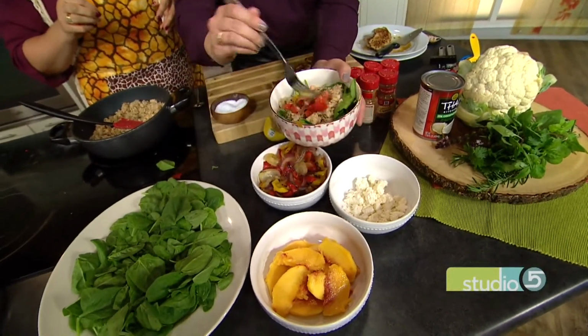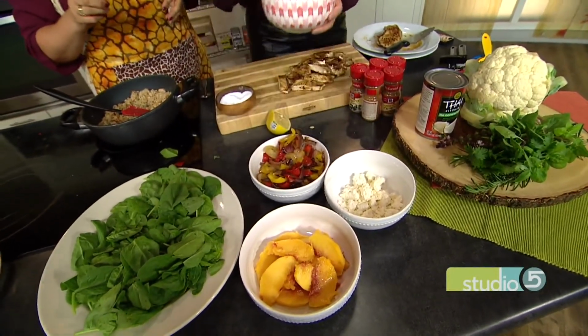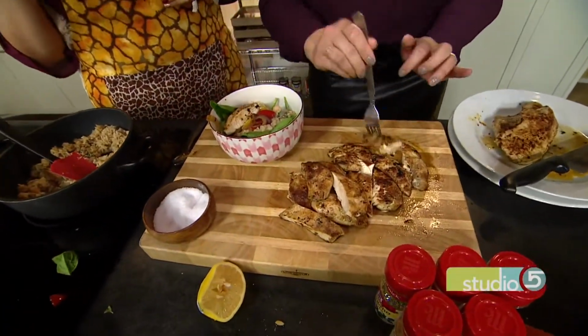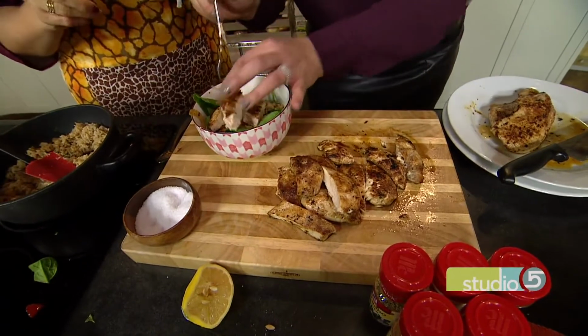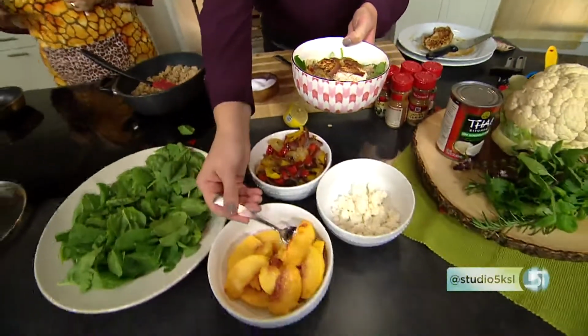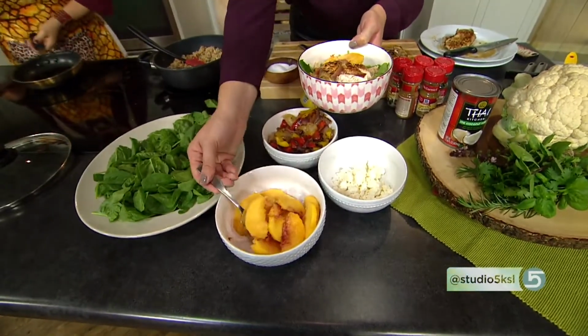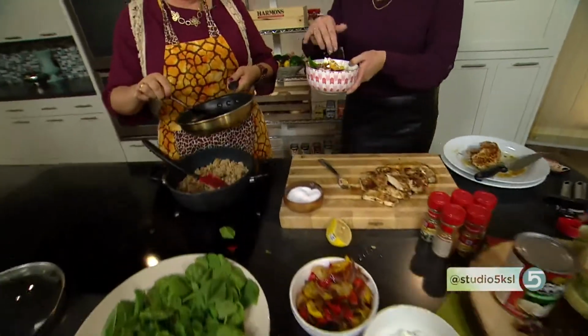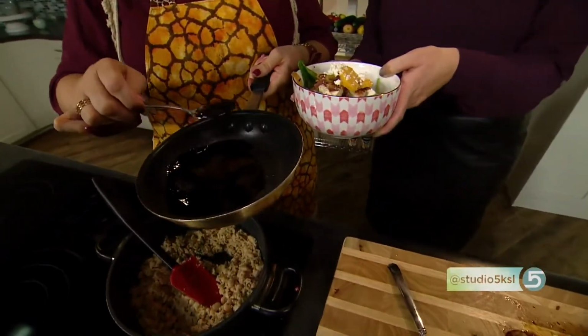We're gonna do some chicken slices after that. The chicken was super easy. I seasoned with salt, pepper, a little more cinnamon, a little more oregano and a little more cumin. Let's do some peaches, some feta. And then we'll get this balsamic vinegar to drizzle over. This is amazing. So that's your lovely meal, and it literally took maybe 30 minutes to put together.